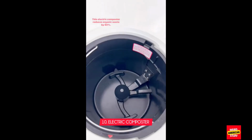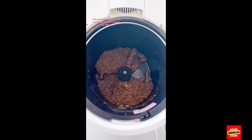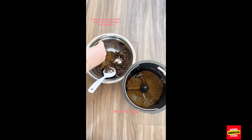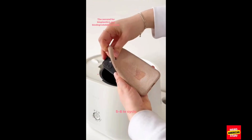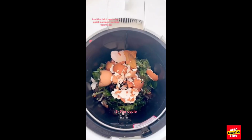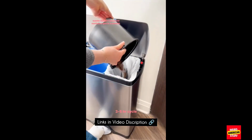This electric composter reduces organic waste by 80%. It has 3 different cycles. One is grow mode, which turns your food waste into fertilizer for your plants or garden. The second for bioplastics and biodegradable material. And the third one is for a quick compost so that your food waste doesn't produce methane gas in a landfill.